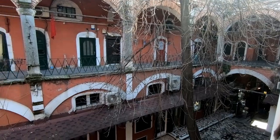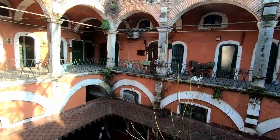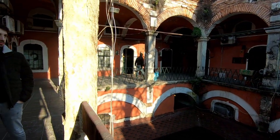If you come here, not only will you run away from the crowd of a couple of tourists, but also you will get an insight into Turkish culture and see how it was before.